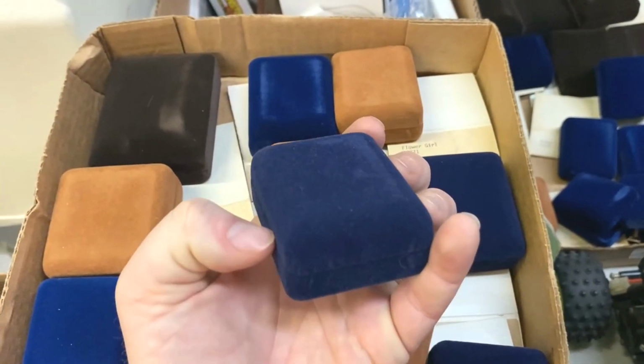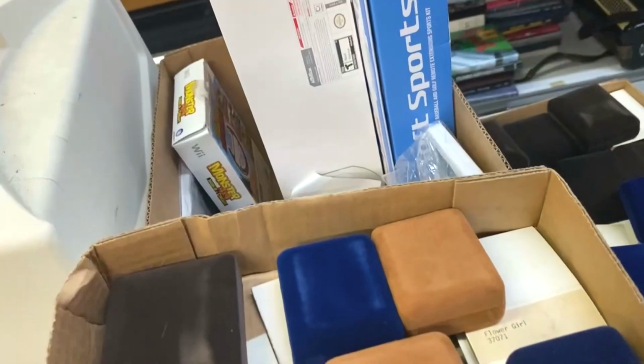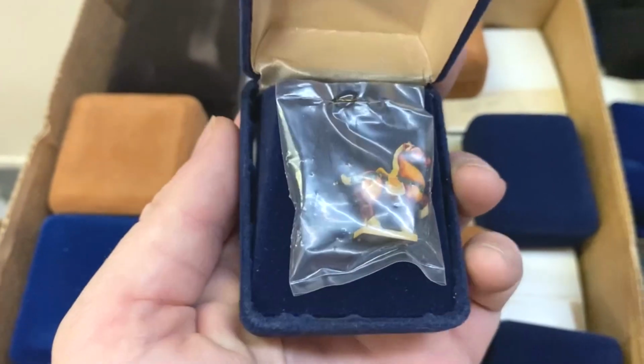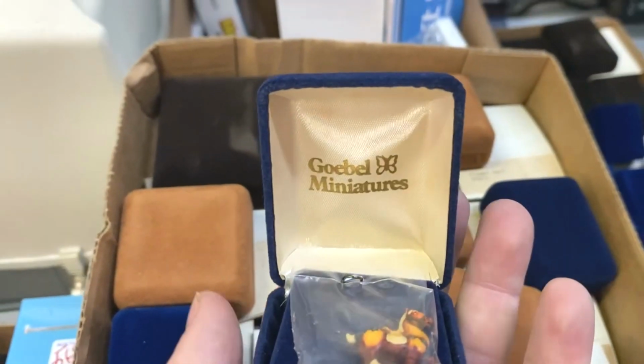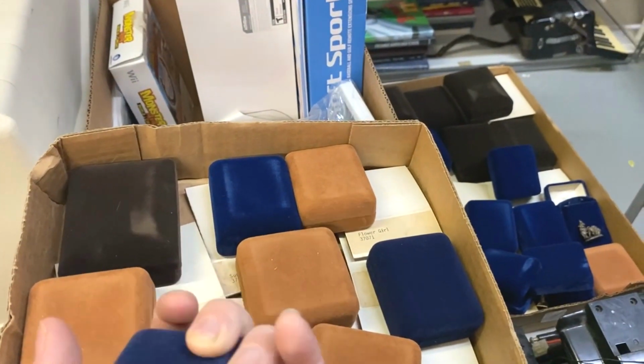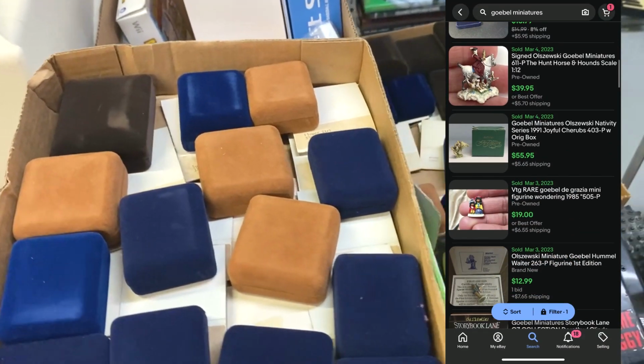You see this thing in the palm of my hand? It's just the size of a jewelry box. Look, check this out. There's just a little tiny horse in there. Now look these things up, Goble miniatures. Actually, I'll go ahead and throw up a little screen grab and show you what these things are selling for, or the potential that we have.